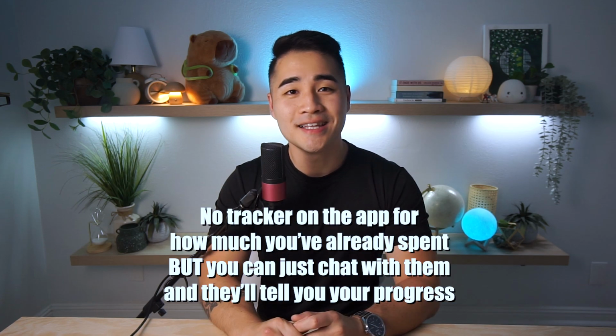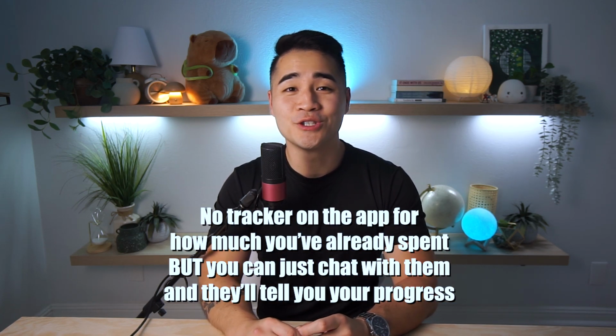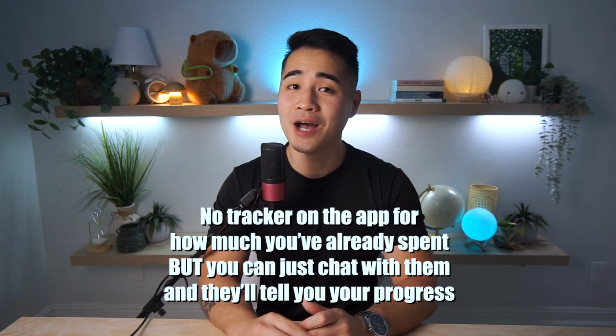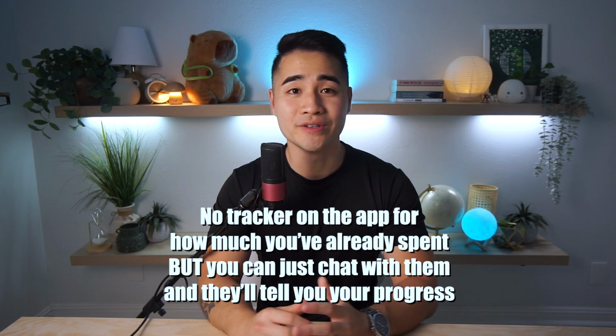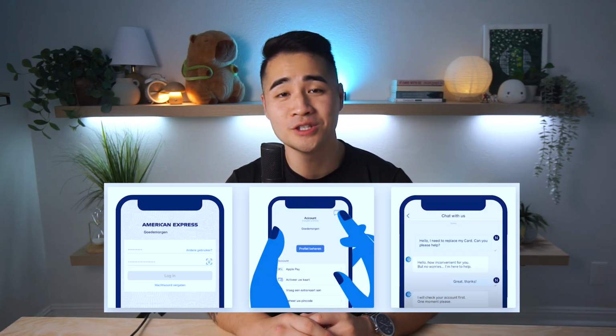Now, in order to hit the sign up bonus, you need to spend $8,000 in your first 6 months of having the card. Sadly, Amex and basically any other credit card company doesn't have a tracker on the app, so you're gonna have to actually text a representative to ask them how much do I have left on my spend to hit the bonus. You'll find on the left side of their app there's a little chat box, and this is where you can talk to the representative.